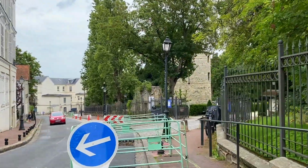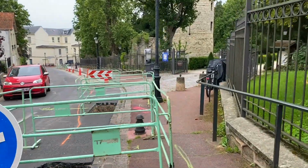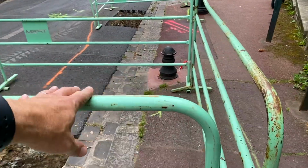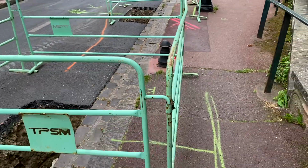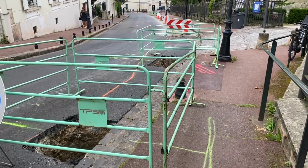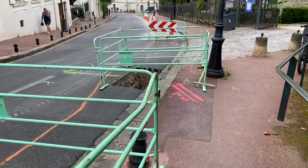No, maybe I'm crazy, but I do appreciate that even in these classier suburbs like this, I love this kind of pastel-y green color that they paint for their construction barriers. I mean, it could be worse, right? I like that. Maybe I'm just weird, I don't know.